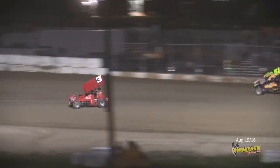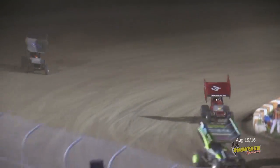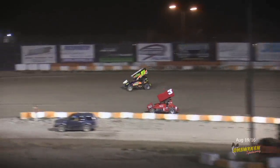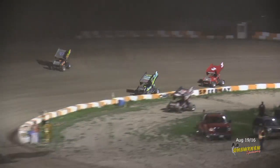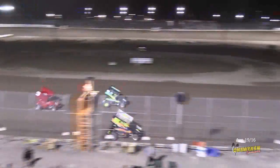Bryan Howland coming at Shane Ross in turn number 3. Ross on the bottom, Howland on the top side. Lap car of Lee Winger will play a factor here as Shane Ross has his line taken away. Ross slows the number 3R down in behind the lap car, and Howland's going to take the lead on the top side. Bryan Howland to the lead momentarily off of turn number 2, but Ross back by him on the backstretch. Now he's got to deal with the lap car of Lee Winger, and that's going to play into the favor of flying Bryan Howland.